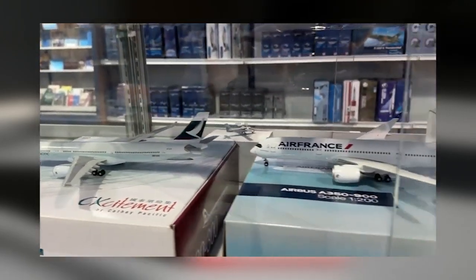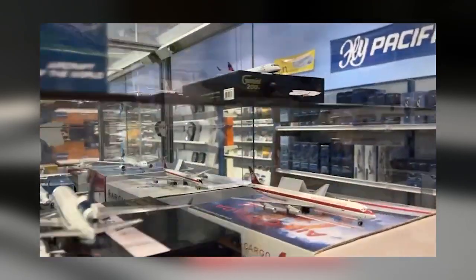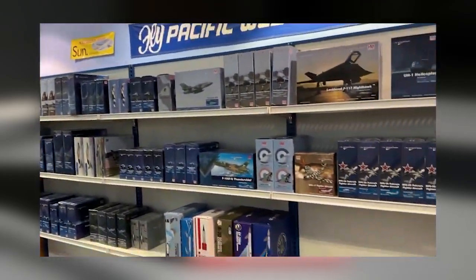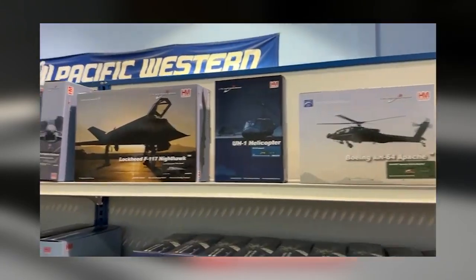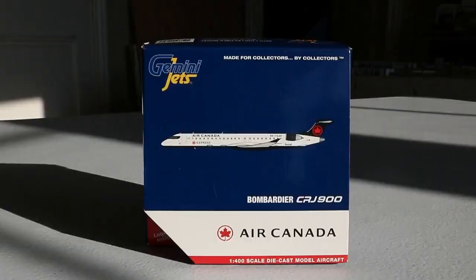It's absolutely great. And I chose to get the Air Canada CRJ-900 because obviously being in the Canada area for the first time, I really wanted something to represent that for sentimental value. So that was the main reason I chose to get this. But it's also a pivotal asset. You know, it's a really diverse aircraft, and I'm really excited to utilize it in various ways. So let's go ahead and get started with the Air Canada CRJ-900.